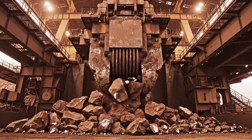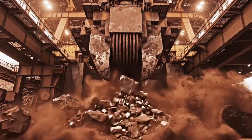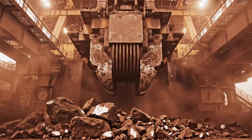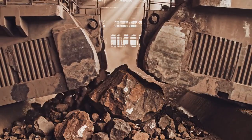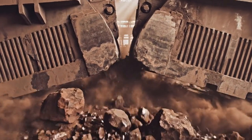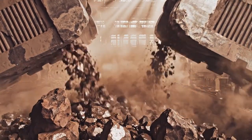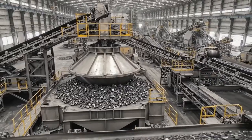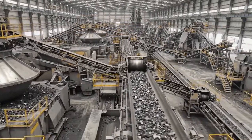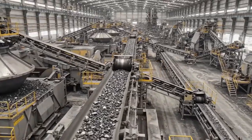Straight from the mine, this material is far too large to be processed, so crushing becomes the next critical step. These machines apply unimaginable pressure, breaking solid rock in seconds. After the first break, secondary crushers refine the material for precision and consistency.